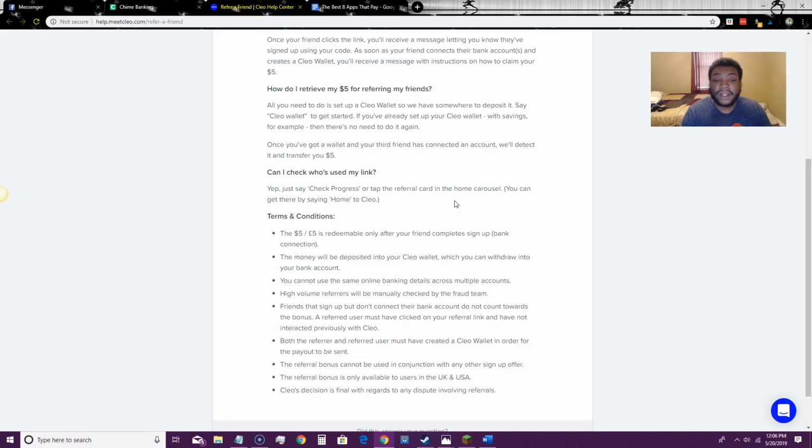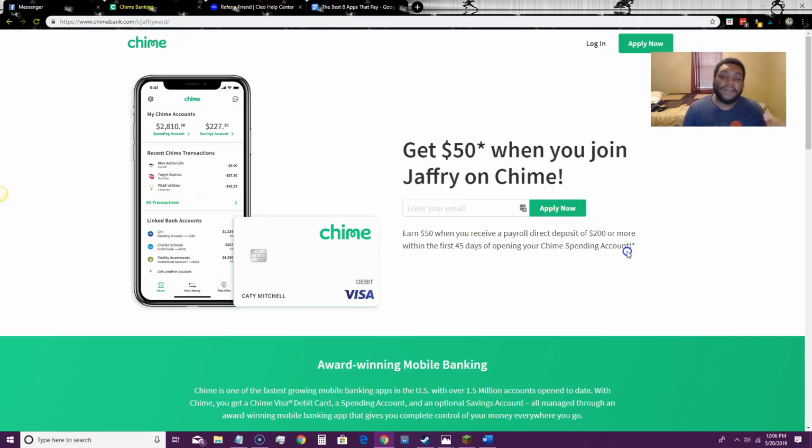So whatever bank account you have linked to Clio, that's where they're going to send your deposits of your $5 to. Okay, so it's really, really simple to get started. Once you make that initial $5 per person, I'm going to actually help you get another $50 bonus.